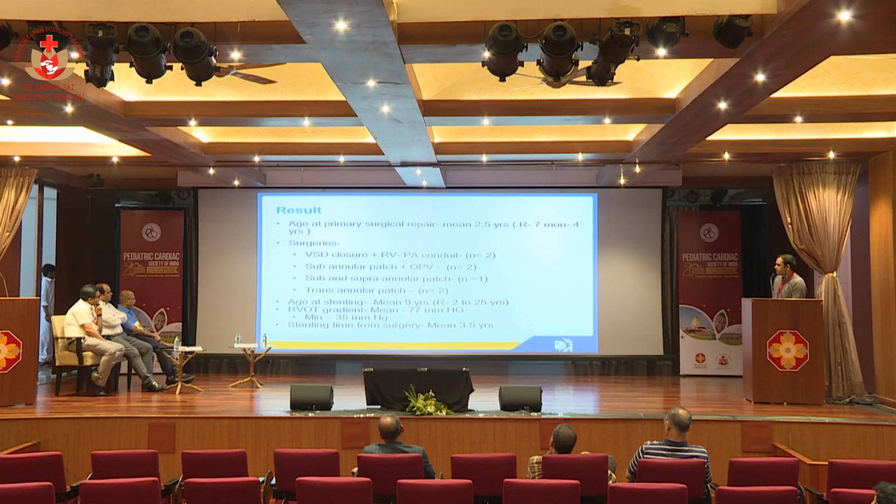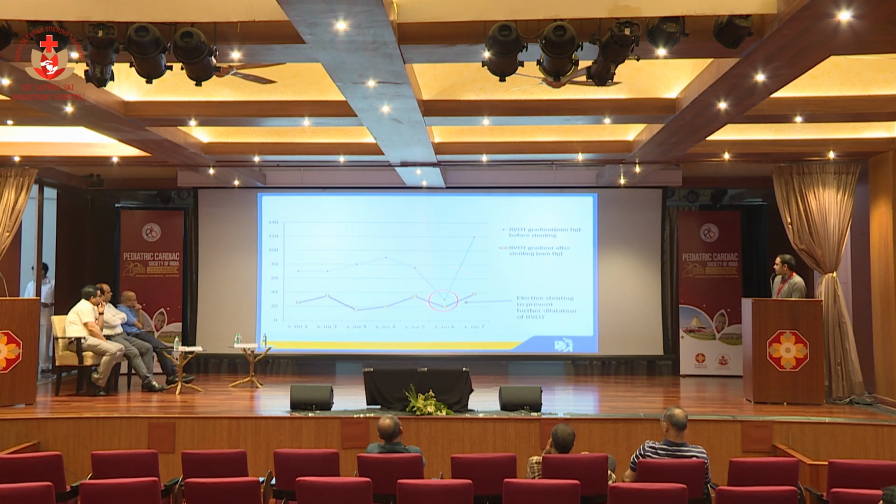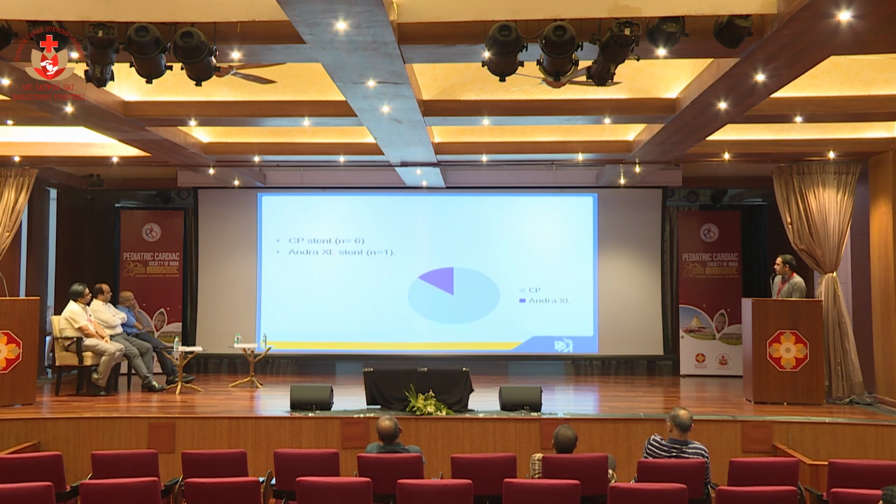RVOT gradient mean was 77 and minimum was 35, and time to stenting from the surgery was a mean of 3.5 years. This is a bar diagram showing the gap between age of surgery and age of stenting. The average duration was 3.5 years and minimum duration was 3 months, and the smallest age we underwent stenting was 2 years. Here you can see one patient we have done elective stenting to prevent further RVOT dilatation, even though we are not seeing much gradient. And I already told we have done CP stent in 6 and Andra-XL stent in 1.